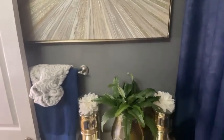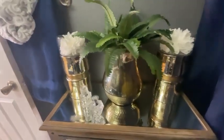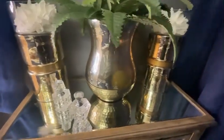Now this photo up here, I have had for quite some time also, but I'm looking for something to replace that. And that was purchased from TJ Maxx a couple of years ago. So these two candle holders that I placed a little white flower in, I've had. Those came from Urban Furniture. They are no longer open. And then the vase that came from Home Goods, I've had that for a couple of years also.